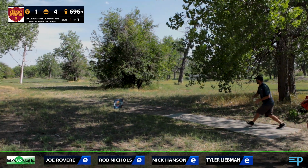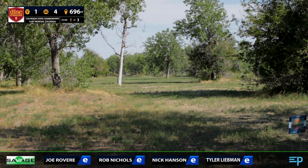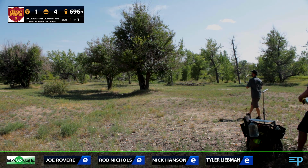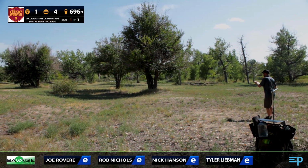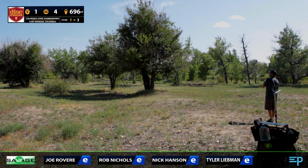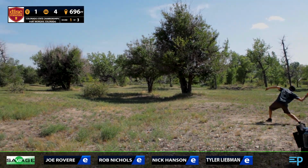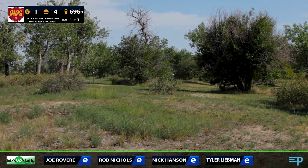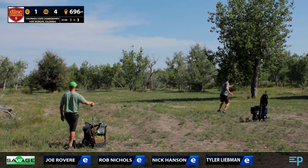We've got Rob looking for the same thing. Stands it up real nice. I think he's going to like the way he looks there. Yeah, so Rob looks to be a little right. So maybe that flipped over a little bit there. Typical sidearm approach, I would say. Yep. Just wants to beat that tree, give himself a look on the backside. You should have a decent putt. Yeah, you should have a look.